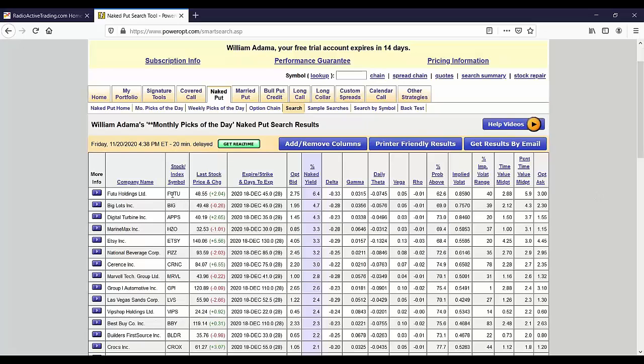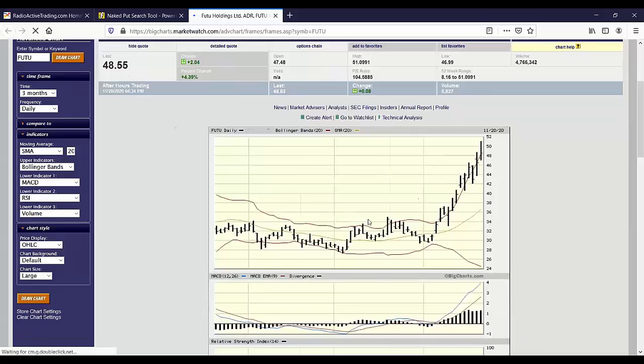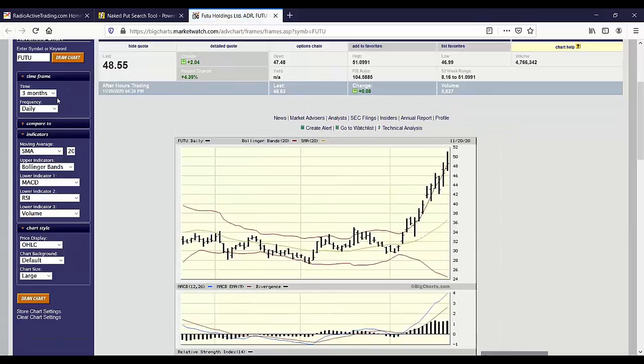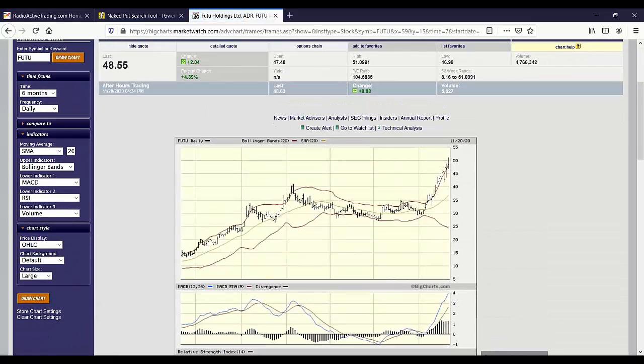I don't know Futu Holdings. It's got an enriched premium because the implied volatility is at 0.859. This could be a very, very profitable trade. But if I do my research and the first step, I take a look at the stock chart, I only got a 3-month chart that comes up. This is phenomenal. But do I trust that this is something that I'd potentially want to hold long-term in my account if it's put to me?